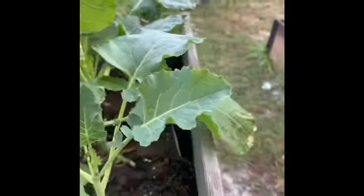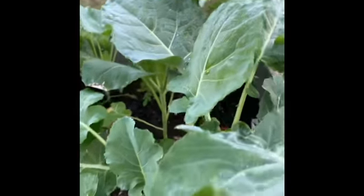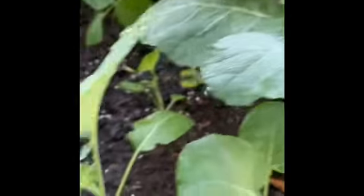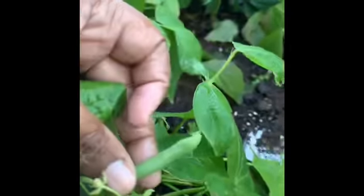This is the Waltham 29 broccoli, which is supposed to be good for my area. I'm in zone 9A, Northeast Florida. Then we have some Blue Lake bush beans, which I've been harvesting off as it goes. That's a stumpy.